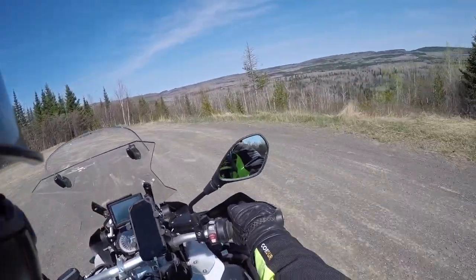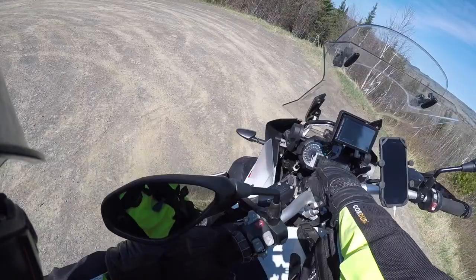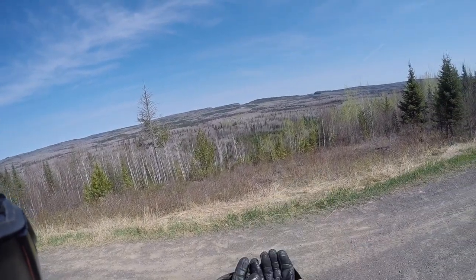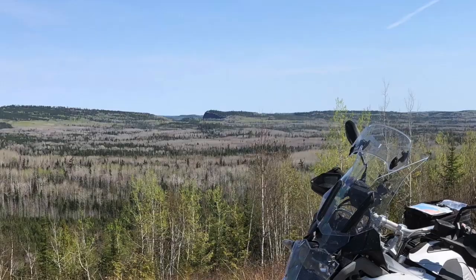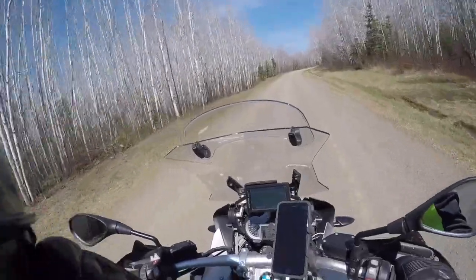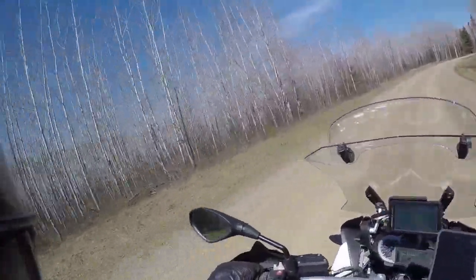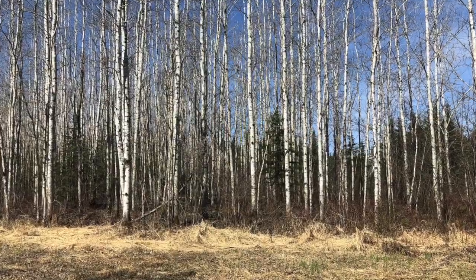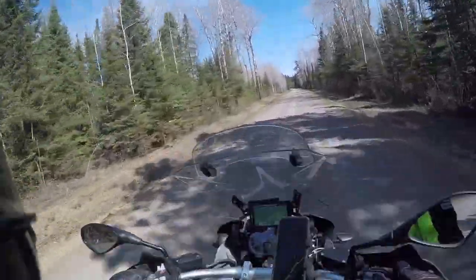Little turn off said it was Portage View Overlook. Wow. Yeah, that's quite the vista. You know, we just descended down from that vista overlook, almost to the bottom of that overlook, and we're in this birch stand. And man, it's like it brightened up. There's so much white. It's kind of cool. Now we're back in the pines, but that was just kind of weird how it actually got brighter because there's so much white.